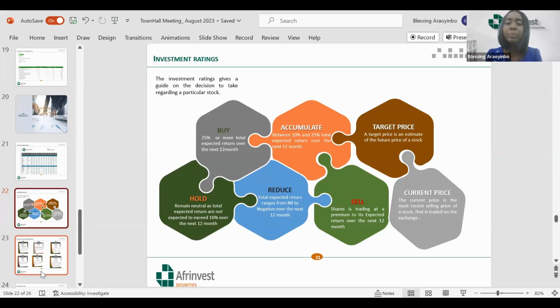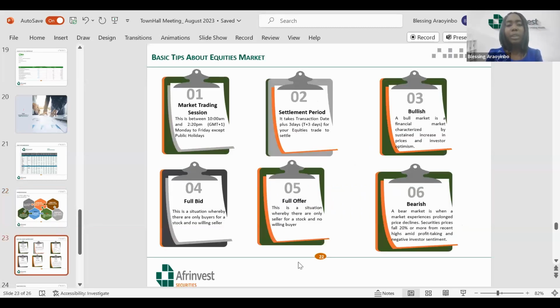So the target price is the estimate of the future price of the stock. So we are saying, okay, this is our benchmark price, and the current price is what is available to be sold right now. So basic tips about the equities market, we discussed this last time, but I'll just be touching on those that we didn't talk about last time.